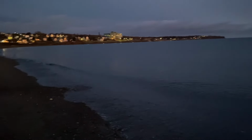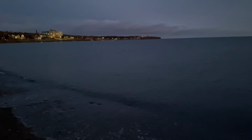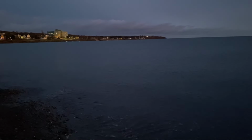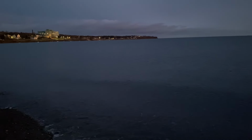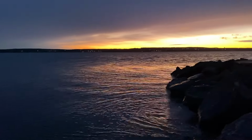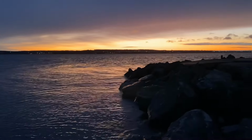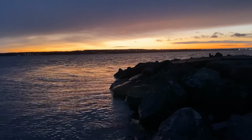Regardless, I want to thank everybody for watching. And even though I'm going to show you what I found when I get back to my vehicle, I'm going to leave you right here in this moment with the sound of the ocean. And the view of this gorgeous orange light basking on the water right at the edge. Just spectacular here in North Sydney, Cape Breton Island, Nova Scotia, Canada.